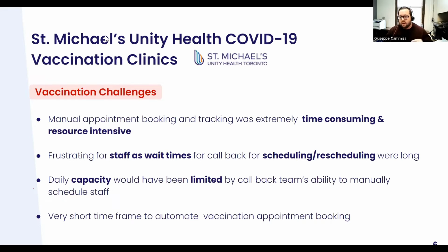So we may have got an urgent request from one of our long-term care retirement homes that was fully booked. We had some flexibility in the back end to accommodate those last minute. So I think that was a huge piece that helped in setting up our vaccination clinic.